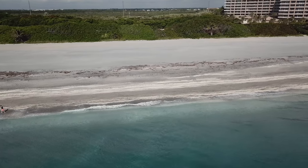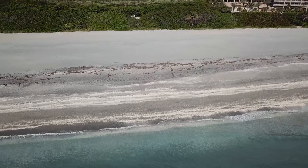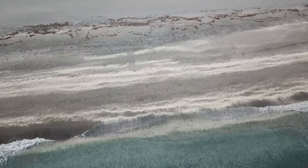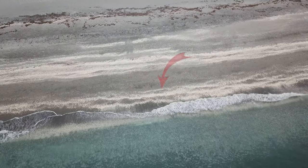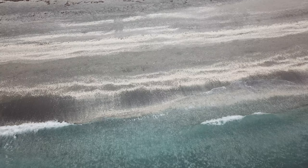I find the teeth are much easier to see when they are wet, with the bit of glare they give off. Also, each wave that comes up over the shell bed will roll over the shells and potentially reveal more teeth. This spot right here is a good example of that. It isn't the biggest shell bed, but one that likely does have teeth in it.